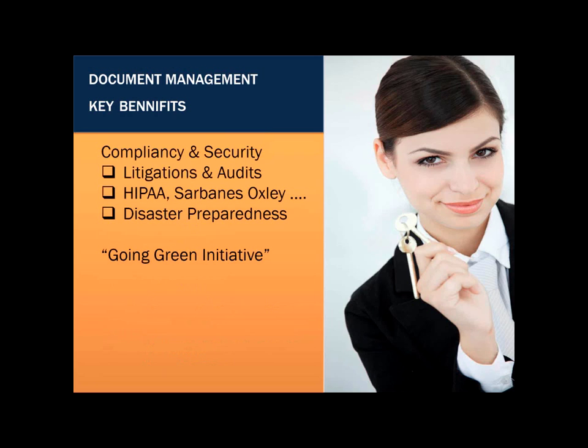Also, some of you may need to comply with a lot of government-regulated policies, HIPAA, Sarbanes-Oxley, and also disaster preparedness. Some of us live in an area with regular earthquakes, tornadoes or fire. So imagine if a disaster happens and your original documents are gone. Well, with a document management system, all your information is stored on a server, which is being backed up. So if something does happen to your documents, we can restore all of that information.